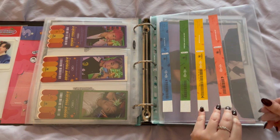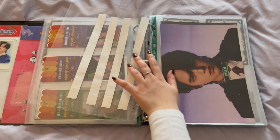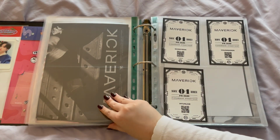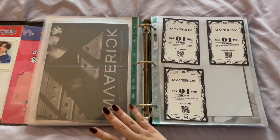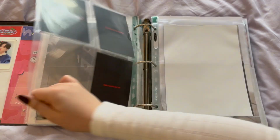And then I did want to finish these, but you can't really find these, the little track list wristbands. And then for Maverick, I have 2 out of the 3 posters for Younghoon. I just want to get the last one. I don't intend to collect Hyunjae or Eric's, but I do want Eric's QR code. He's the only one I'm missing.